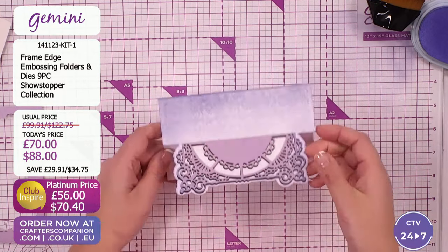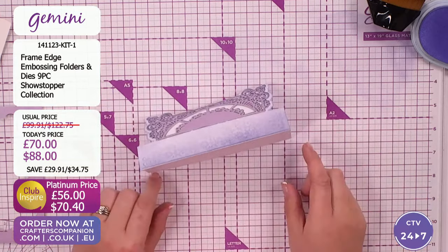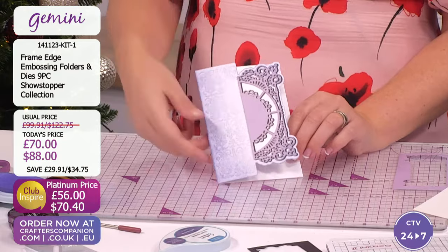Now that would actually work. So I'm going to do that as a stand-up card like this, right? But that would work equally as well if you wanted to do it as a one like this. Of course. And it would cut there. And I just like that we've taken this design down here.